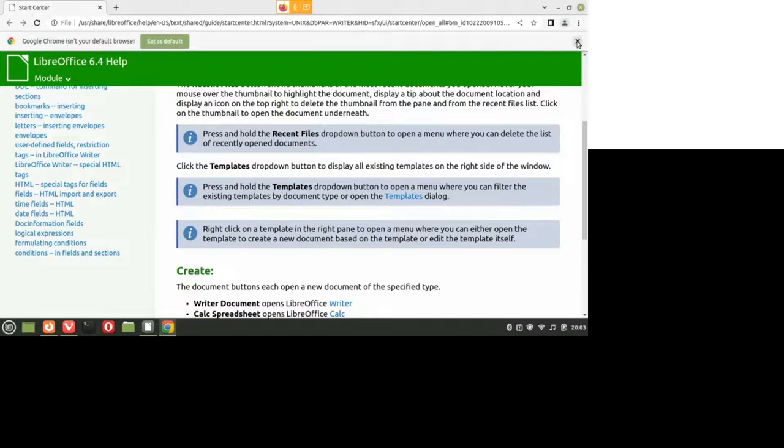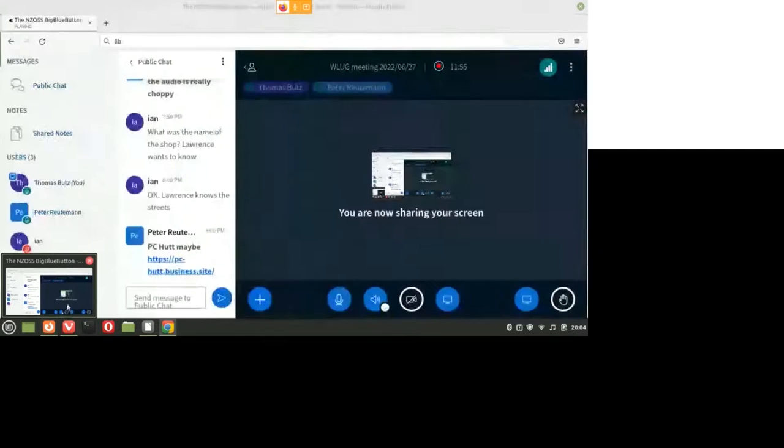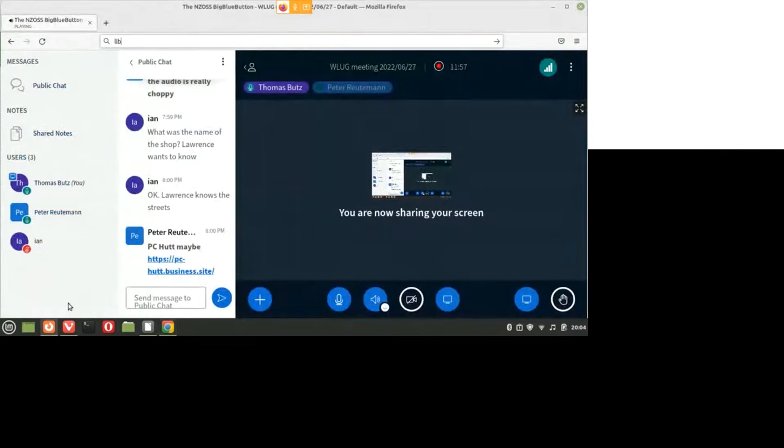Just minimize that window. Let's get out of it again. I think I have to get back in. Just minimize this window. Yep, I'm back in there. Okay. Anything else?